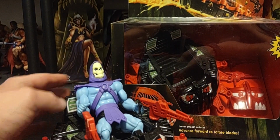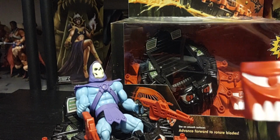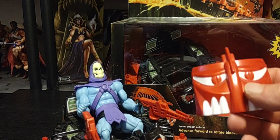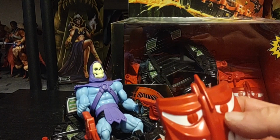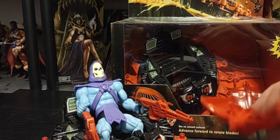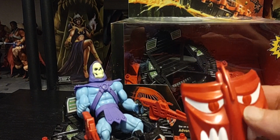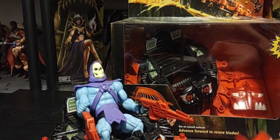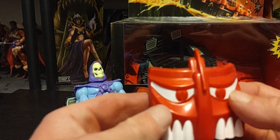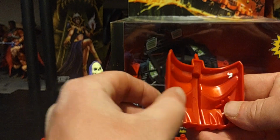So yeah, all this time, I didn't know that the Origins line gave us this faceplate to pay tribute to that very early concept of the Roton, that originally it was going to be a good guy vehicle and not a bad guy vehicle, before they switched over to the bad guy. So I like that, so you can have multiple Rotons, good and bad, if you wish, which is pretty cool. Got a little paint, something like that, on my faceplate right there.